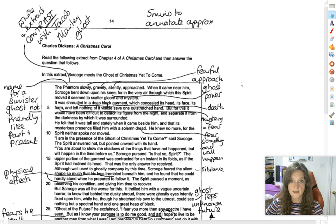This one, however, is a phantom, a scary, sinister ghost. How does he approach? It adds to the effect: slowly, gravely, silently. We've got three adverbs there. Slowly shows that he's moving at a slow pace, obviously. Gravely, it's got that word grave inside it, which makes you think of death, but gravely also means seriously. So he's moving in a serious fashion. And then silently, that's quite sinister too. He's approaching silently. So again, why isn't he making any footsteps? He's kind of floating, and that adds to this very gothic fear factor of this terrifying phantom.